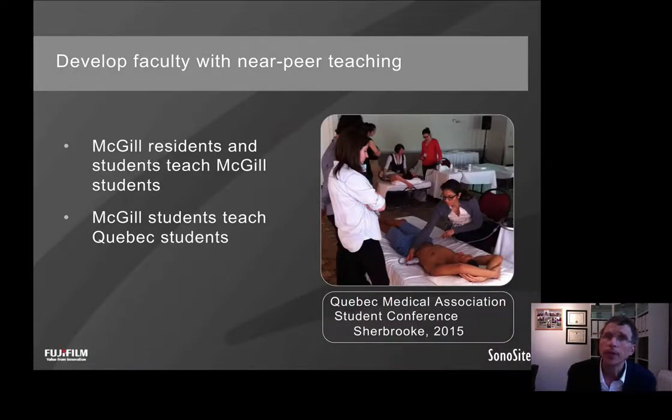We also wanted to develop near-peer teachers because we found that having student and resident instructors was very enriching for the program in many ways. The instructors themselves were able to improve their teaching skills and improve their mastery of the subject matter. But in addition, the medical students who had near-peer instructors felt that the instructors gave them the confidence really to acquire the skills, because when they saw a student or a resident teaching, they realized these are skills that I can also acquire. And also the feedback was that the students and residents made them feel comfortable to ask very basic questions.